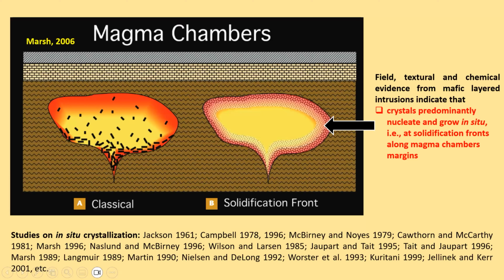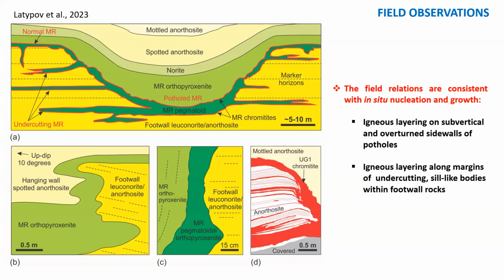So what kind of evidence? I'll just present three lines of evidence from the research of my group. The first one is the field evidence. We discovered that igneous layering in the Bushveld Complex develops on subvertical and overturned sidewalls of potholes. I hope you agree that that is not a good place for crystals to settle.